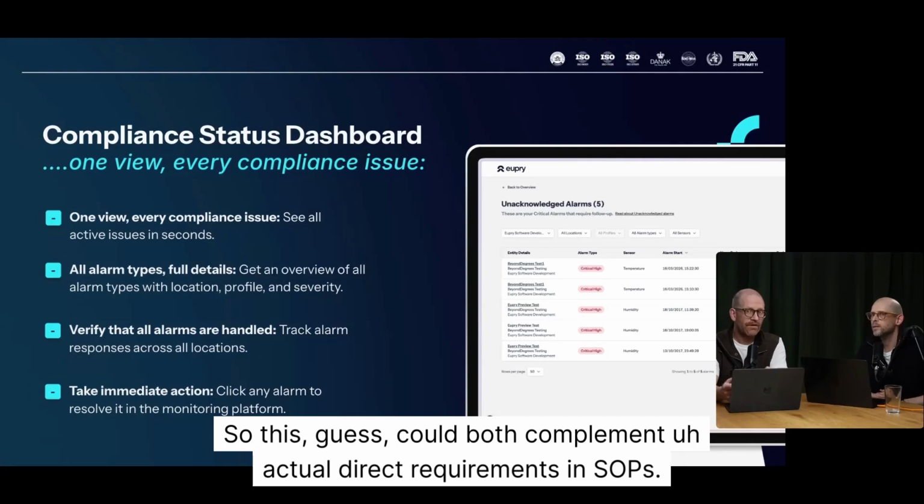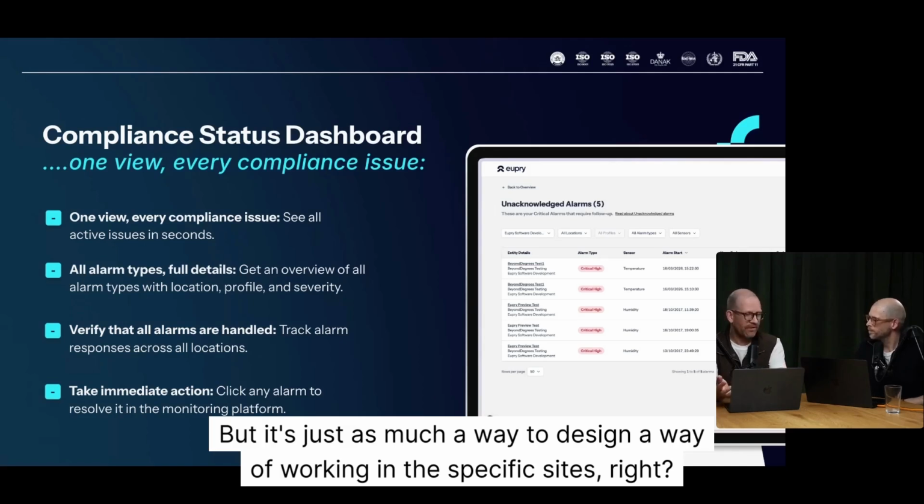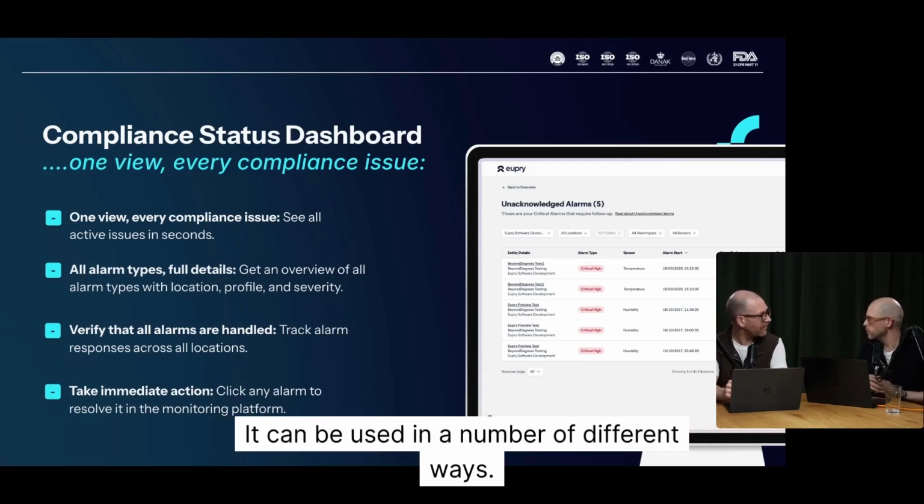Sure. Yeah. So this, I guess, could both complement actual direct requirements in SOPs. But it's just as much a way to design a way of working in the specific sites, right? Yeah, that's right. That's right. It can be used in a number of different ways.